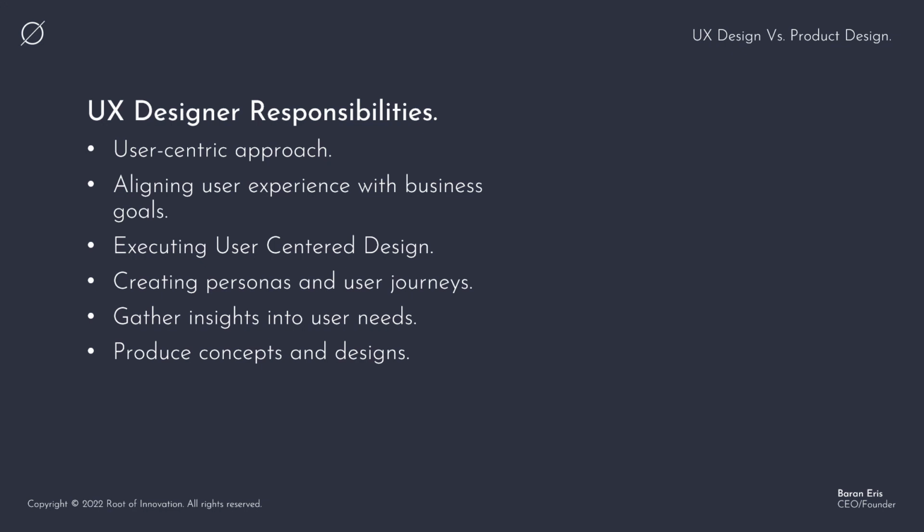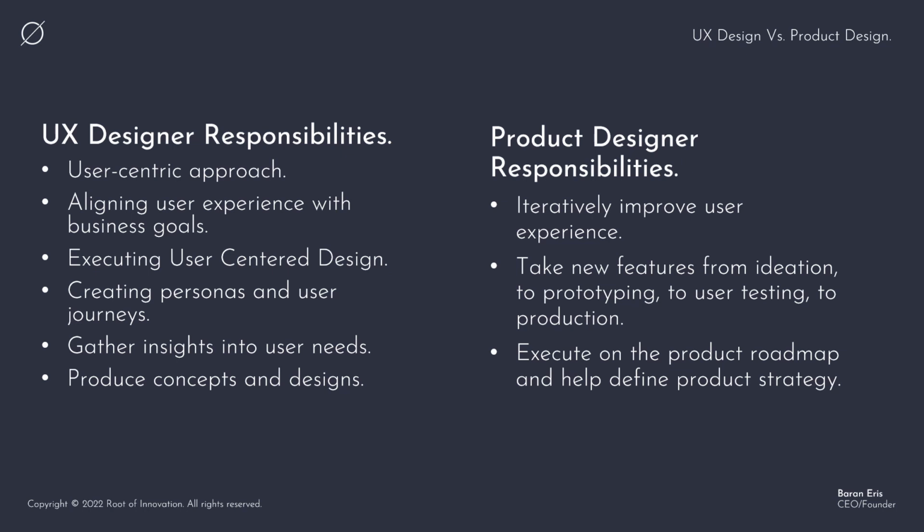I have summarised the responsibilities of a user experience designer position, and it reads: user-centred approach, aligning user experience with business goals, executing user-centred design, creating personas and user journeys, gather insights into user needs, and produce concepts and designs. So I'm going to do the same for product designer, and then we're going to cross-compare them and find the similarities and differences. So now I have summarised the responsibilities of a role as a product designer. That reads: iteratively improve user experience, take new features from ideation to prototyping to user testing to production, execute on the product roadmap and help define product strategy.